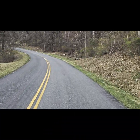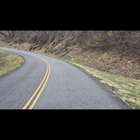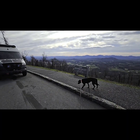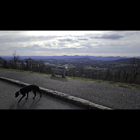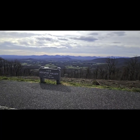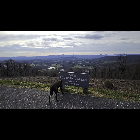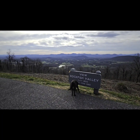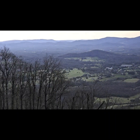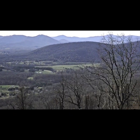So, okay, guys. Part 1 of the Skyline Drive. Beautiful view here. Wow. Rockfish Valley. Yep. Nice. All those farms down there.